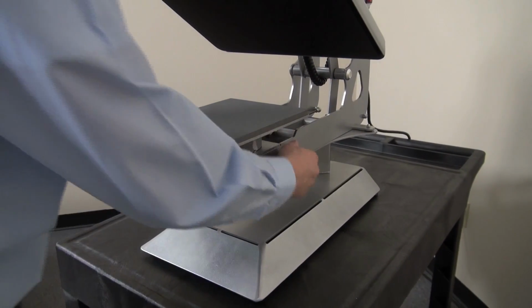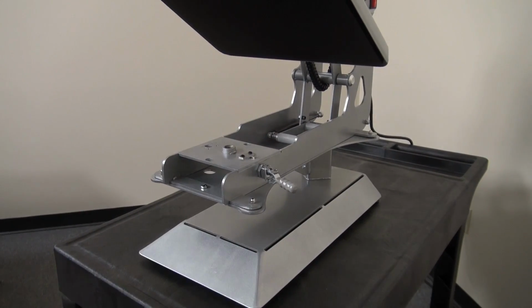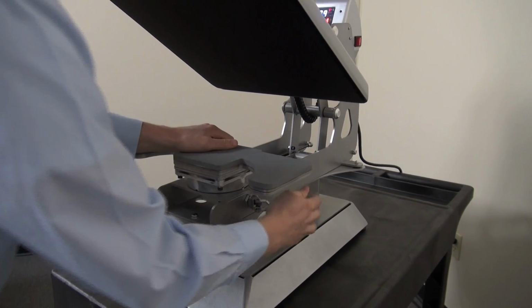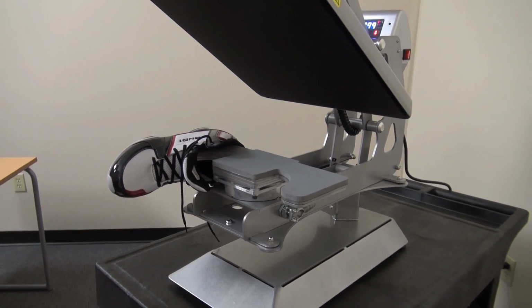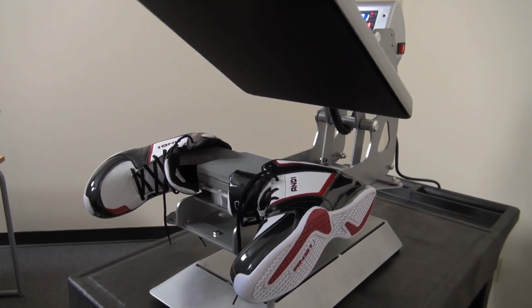And if there isn't one of these stock platens that can accommodate your particular item, no worries, we can custom cut platens to any shape. Our recently custom shoe platen has become so popular that it's now a stock platen. It's very easy to load a pair of shoes and heat print them with our heat transfer film.